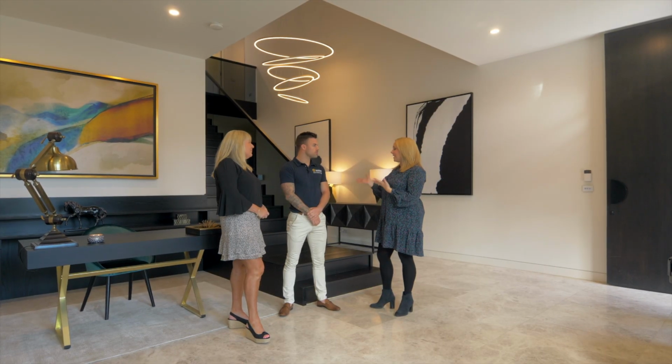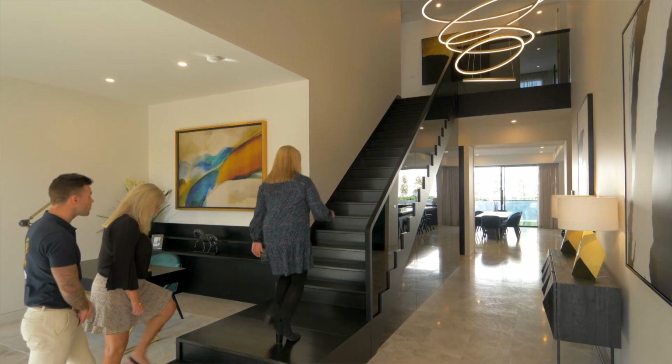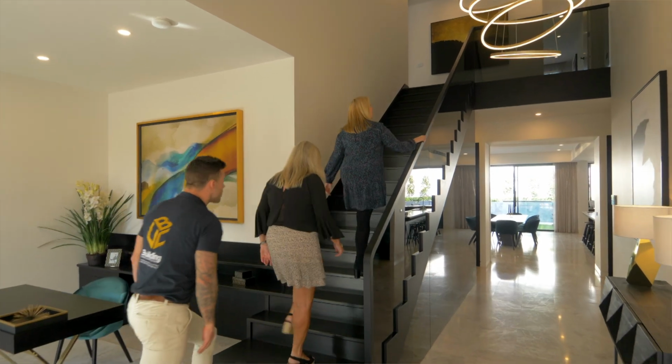So I have to say this staircase is just inviting me to go upstairs. Could we go up and have a look at some of the bedroom spaces? Sure, let's go. Great.